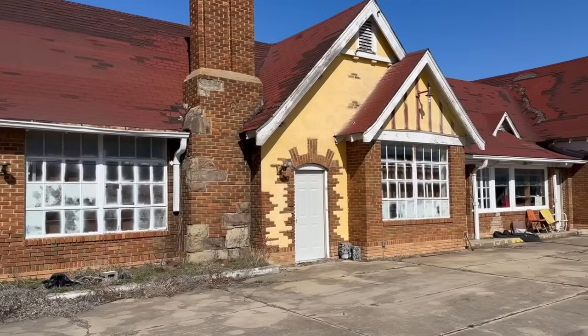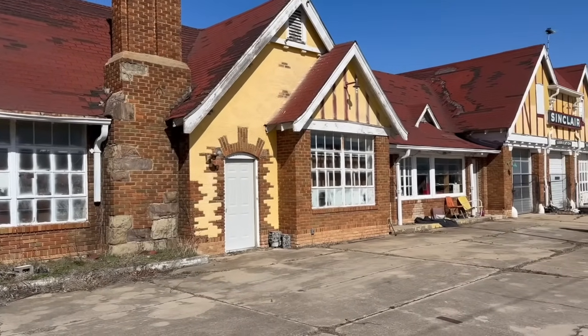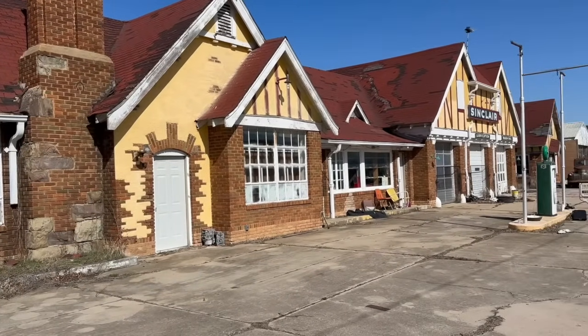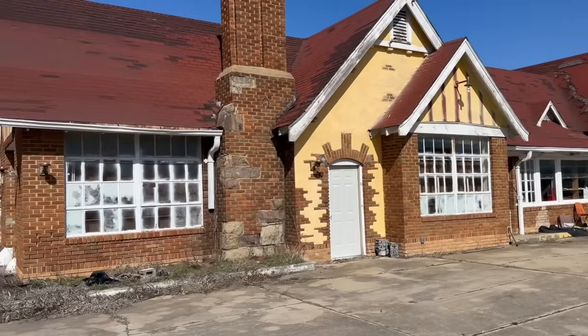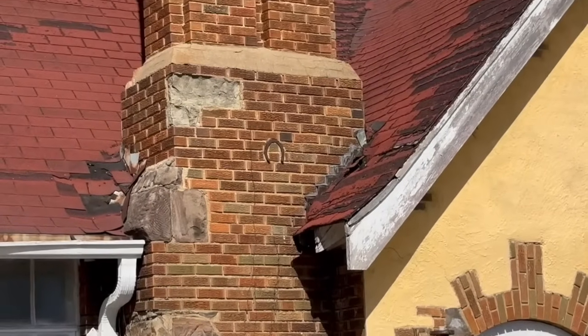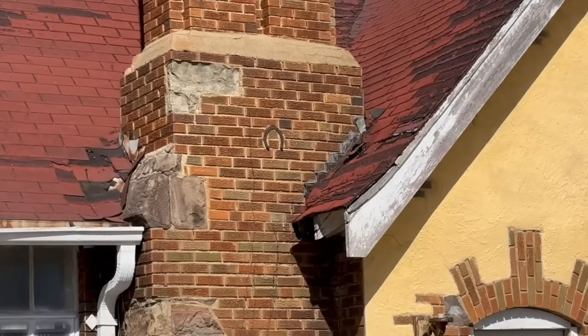And now for the answer to Marty's quiz. Looking at the building, what would have caused this gas station to run out of luck and no longer be in business? The answer? The horseshoe is upside down. According to old wives' tales and superstitions, the horseshoe is supposed to be right side up, so it catches the luck. If you get it upside down, all the luck runs out. Wah, wah, wah.